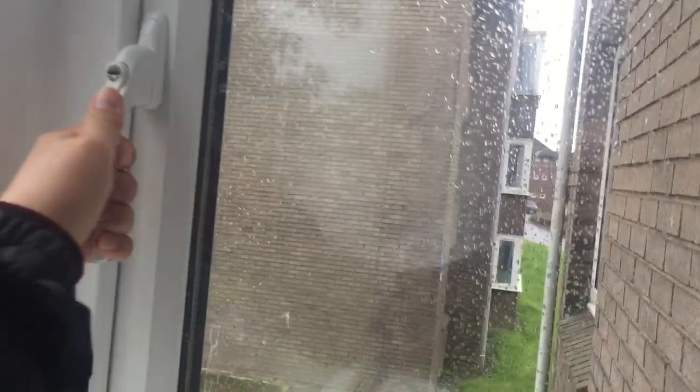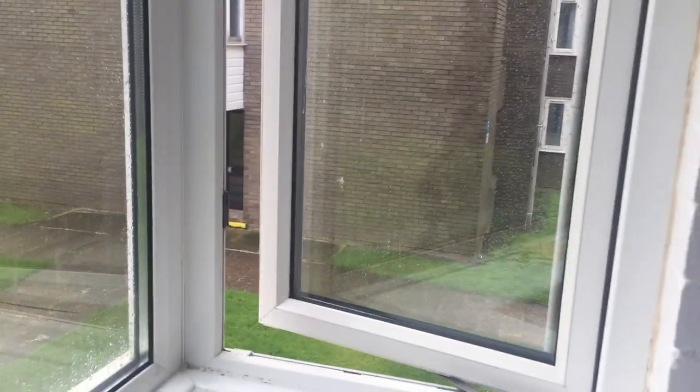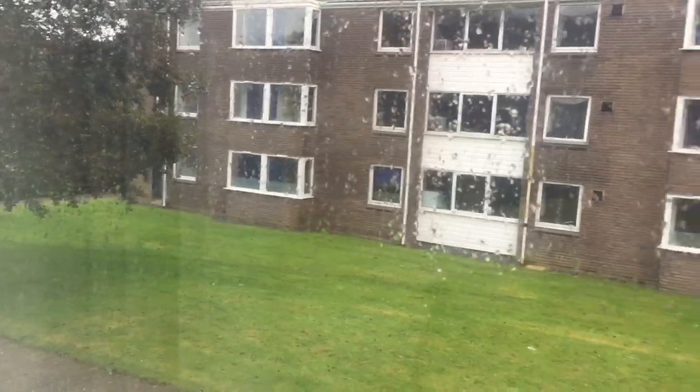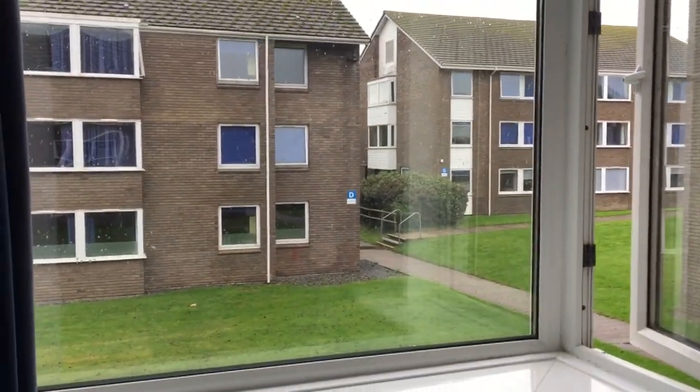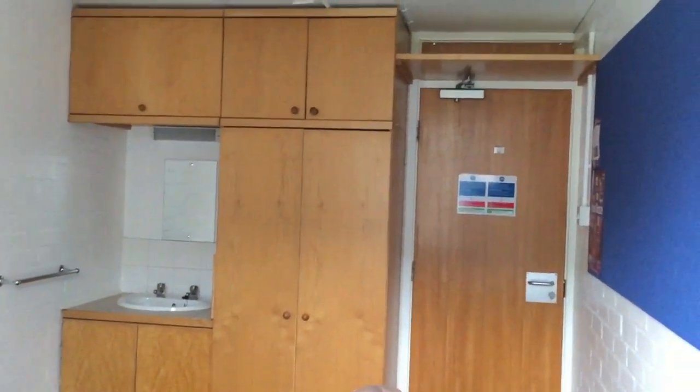How does the window open up? Hang on. Oh, wow. Okay, it opens this way. It's quite different than in previous accommodations where I lived. So, the view you get in here. And that is the room. You have a large window over there. I actually like it. And shelves. Big table over here, and there is a sink, mirror, and quite a lot of place to store your things. So overall, it's good.